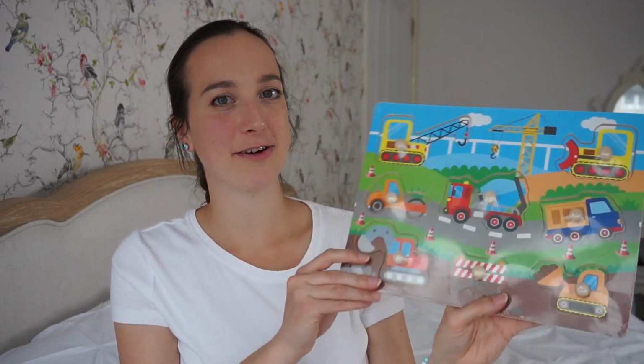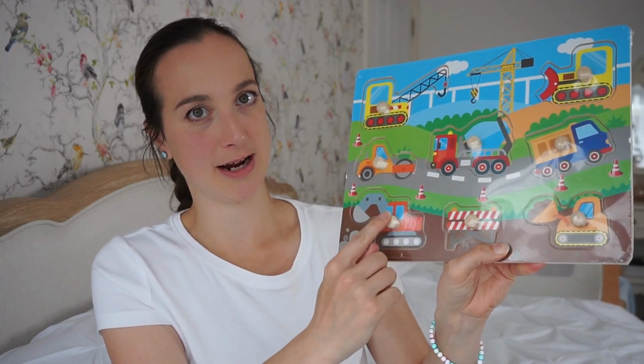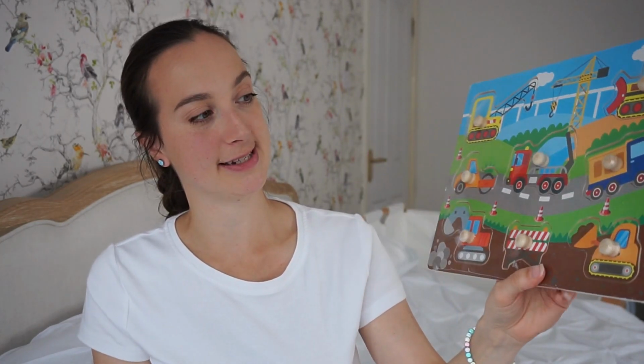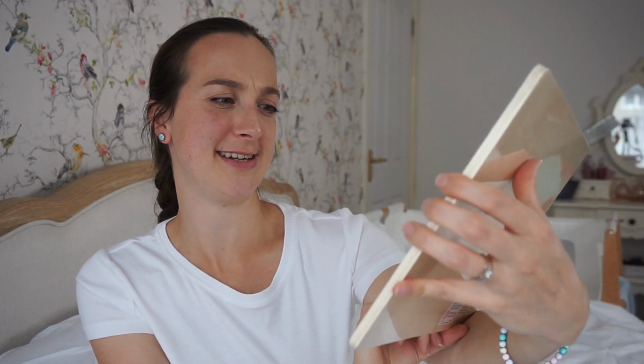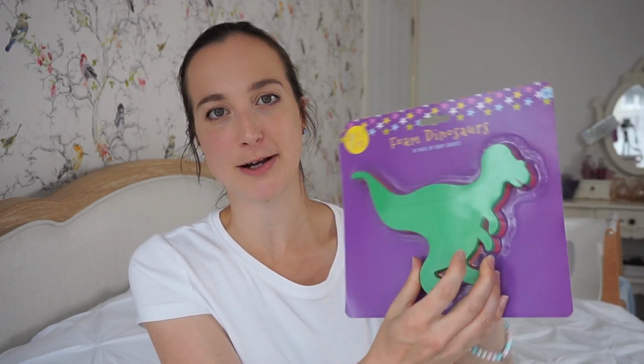Then I picked Arthur up this wooden puzzle. It's the ones where it's got little knobs to pick it up, and that was £2.49, and it's various diggers and vehicles, I think. Then I found a pack of 10 foam dinosaurs, and it looks like half are green and half are red, and they were 79p. I'm not entirely sure what I'm going to do with them yet, but I will have to think of some kind of activity to include those, but I just thought they were really cute.